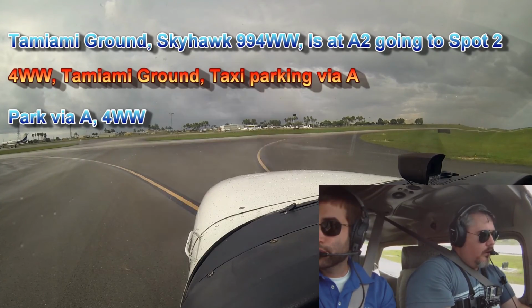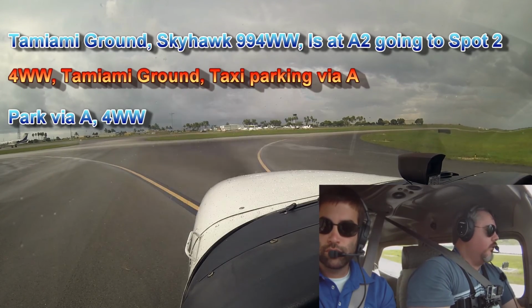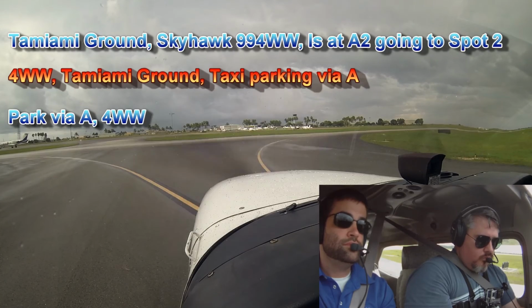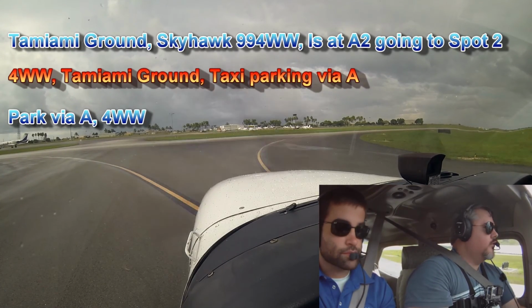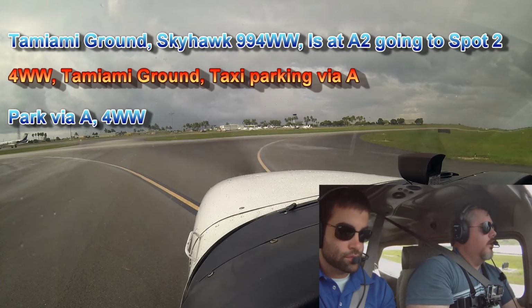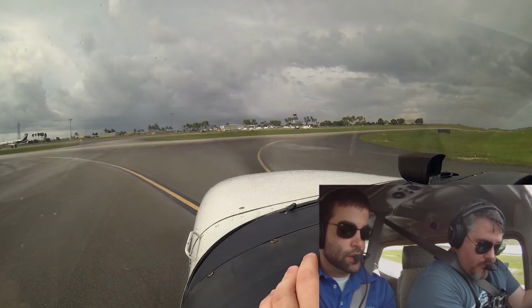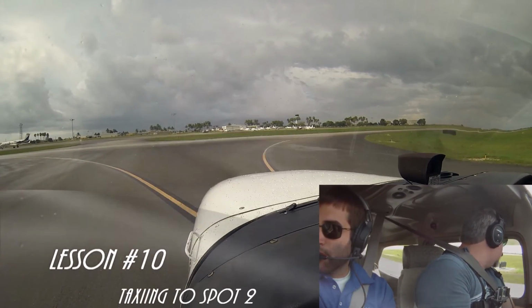Miami ground, Skyhawk 994 Whiskey Whiskey. Is that Alpha 2 going to spot 2? 4 Whiskey Whiskey, Tamiami ground, taxi to parking via Alpha. Parking via Alpha, 4 Whiskey Whiskey. Center right, center left.